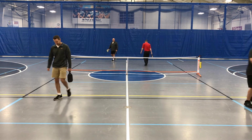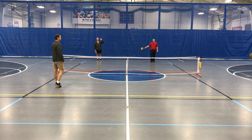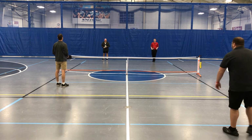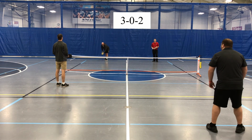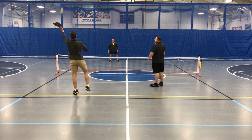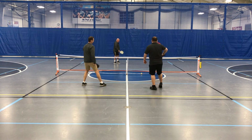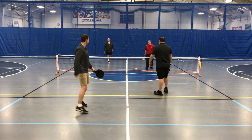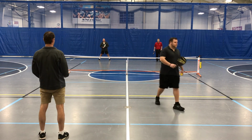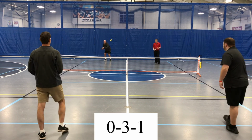Okay, that ball went out of bounds. Nobody scores. Nobody rotates. Goes to the second server now. So now we have a score of 3-0-2. Okay, serving team did not score. Nobody gets a point. Nobody rotates. The ball goes back over to the other side. Now we have a score of 0-3-1.